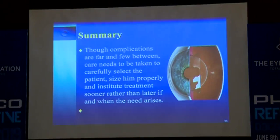If the vault is too high, all you need to do is just trim the edge of the implant, which is easy to do. Just a microscopic trimming is enough to cause the vault to fall back. If you find pigmentary glaucoma, simply wash your chamber, the problem goes away.